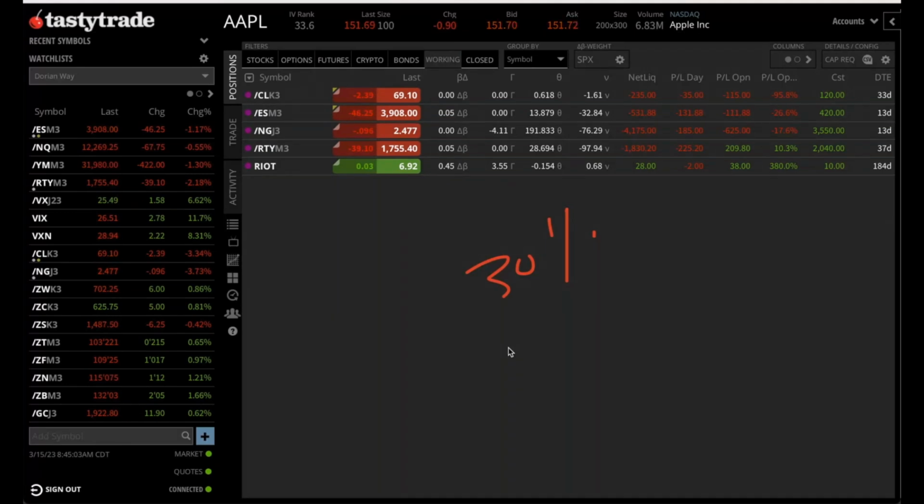I wouldn't add any new positions if your account is already being stressed. Don't add any new positions. Use that capital to be able to defend this market if it continues to deteriorate.